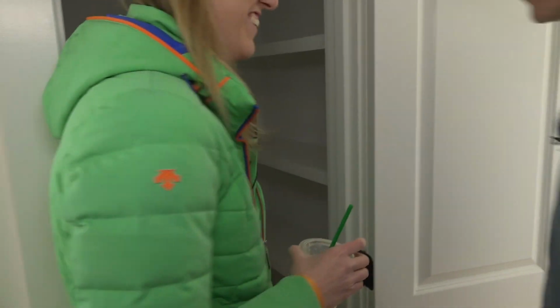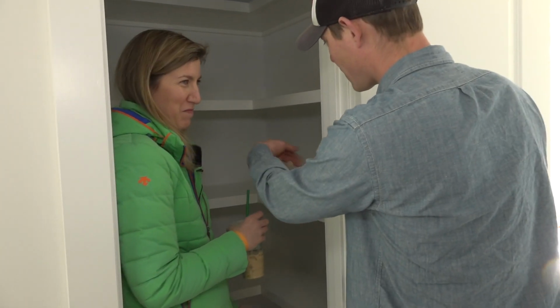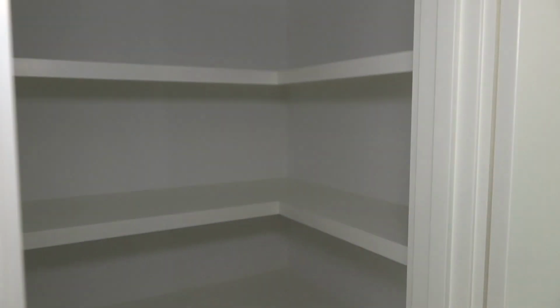You don't explain things very well to me. Why? Because this is nice. This is substantial shelving. When you say, I'll just throw some corner shelving in there, I think of metal shelves. That's a corner shelf. I know, but I don't put metal shelves in my house. I know, but this looks really good.